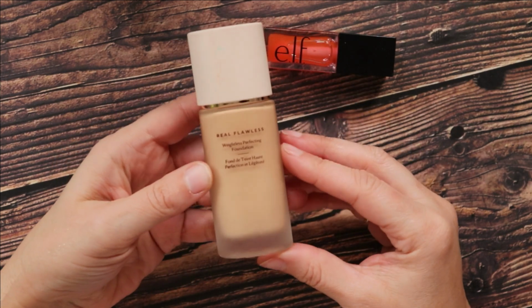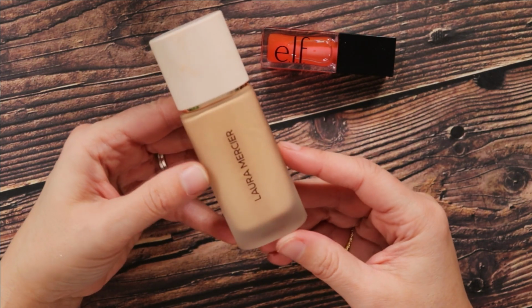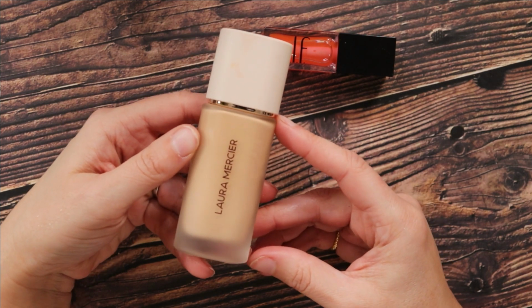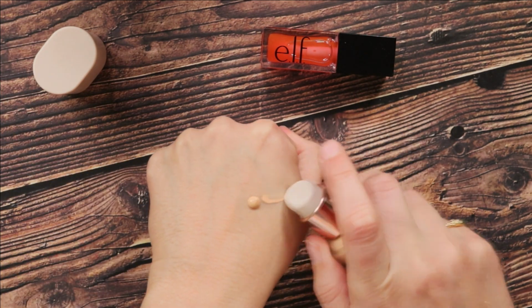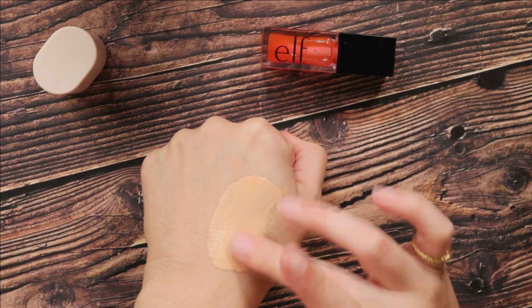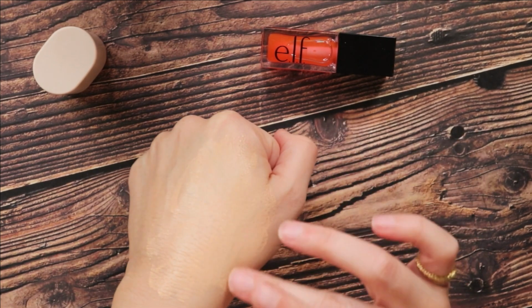This is the one that is catching a lot of attention recently. This is the Real Flawless Weightless Perfecting Foundation. And I have to say that I like it, but I don't love it. I know people are going crazy over this foundation, and I can sort of understand why. It does offer a good amount of coverage, although it is very lightweight and it does blend out quite nicely.